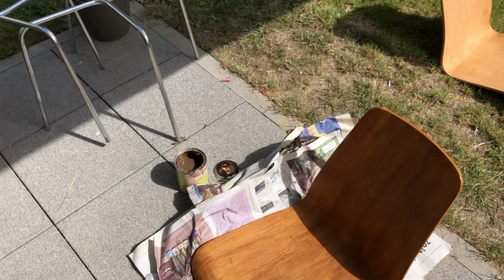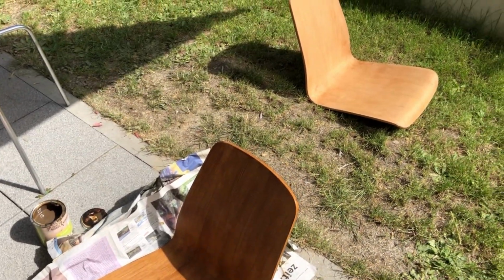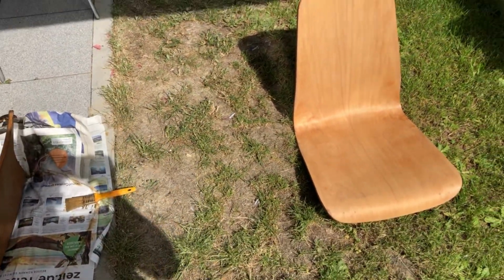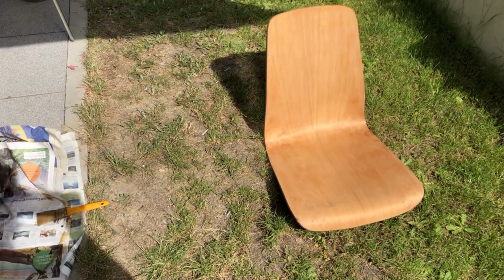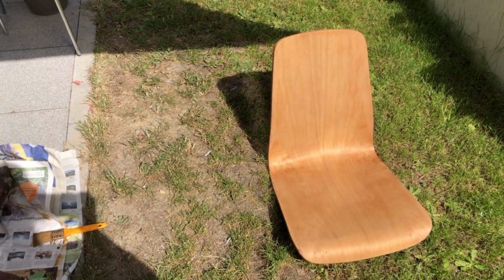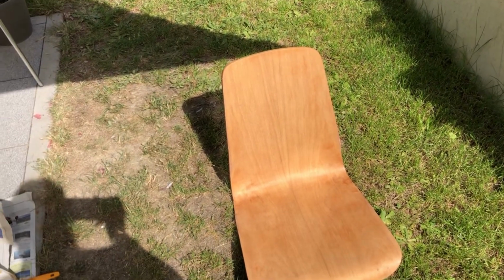This is the long ongoing reno project of our chairs. We got those chairs from a church. They were checking them out a while back, and they were quite scratched, and they had chewing gum stuck on them, and kids drew on them and stuff.